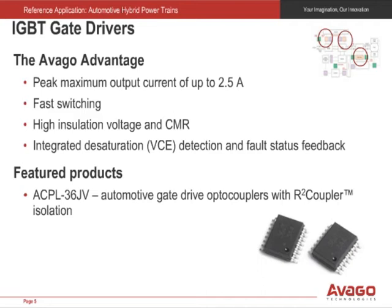The ACPL-36JV includes switching device protection features such as desaturation protection, soft IGBT turnoff, and undervoltage lockout with hysteresis. An optically isolated fault feedback signal is also provided. Operating over a temperature range of -40 degrees C to 105 degrees C, the ACPL-36JV meets AEC Q100 Grade 2 test guidelines.